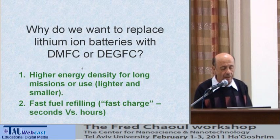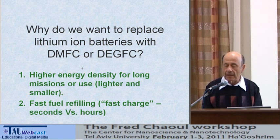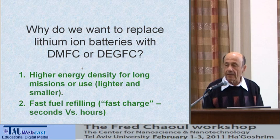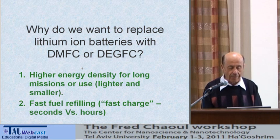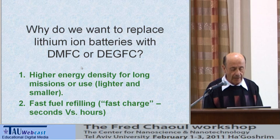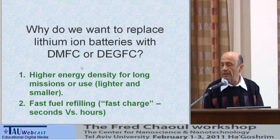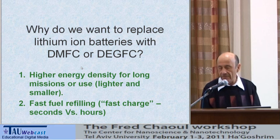Now, why do we like to replace lithium-ion batteries with a direct methanol fuel cell or direct ethylene glycol fuel cell? There are 2 major reasons. One, they have higher energy density for long missions or long use, and there is fast refilling. In order to charge the battery of your computer, you need at least 2 hours or 10 hours, but to refill, it's a few seconds.